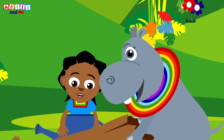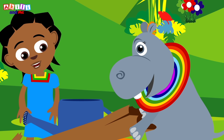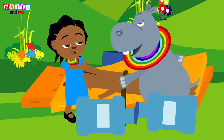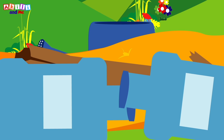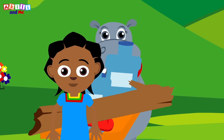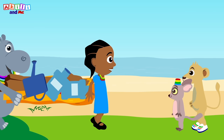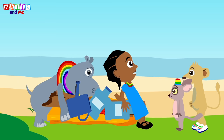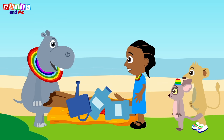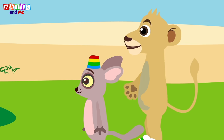That's right, Happy Hippo! Friends help each other when they're in need. It's always good to help your friends. Thank you, Happy Hippo! They can carry so much if they help each other. My! Look at everything Happy Hippo and Akili are carrying! Oh, wow! Well done!